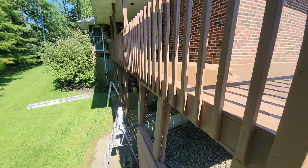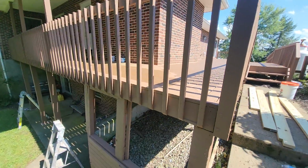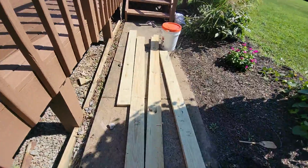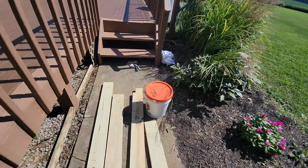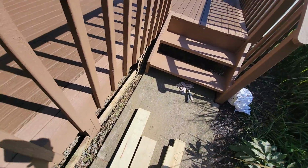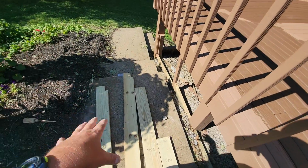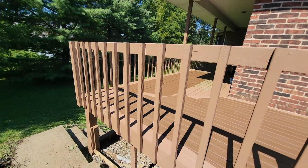But we're working. Lunchtime right now. There's wood everywhere. These are basically rails that are going to end up here. They're already cut and placed to where they go.